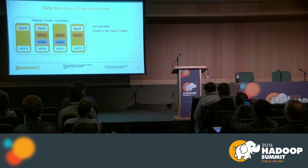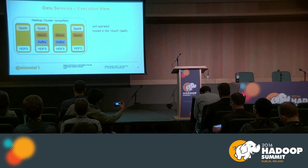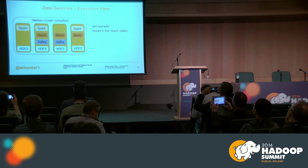After that functional view, I would like to show you the execution view. So we are using a pretty normal Hadoop cluster. And it's a self-operated cluster, and we're using the infrastructure as a service approach. That means it's hosted in the cloud. So, and that brings me to my next point.